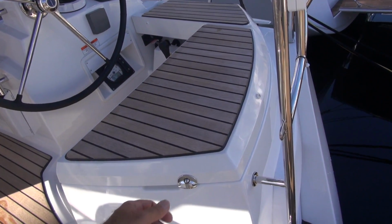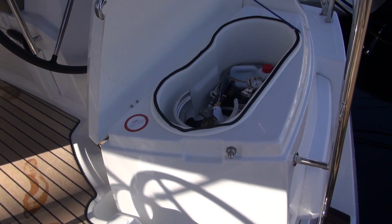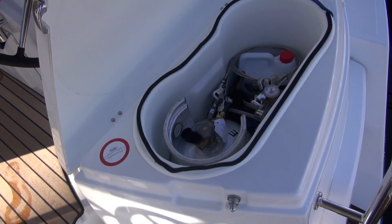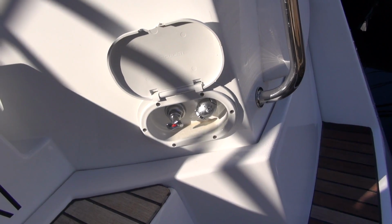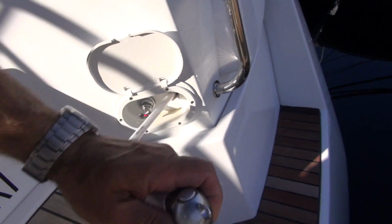Aft starboard is a double tank propane locker. Boats come standard with one aluminum tank, but there's room for two. They're decent size. There's a shut-off valve inside as well. Also starboard side aft is a cockpit shower. Hot and cold controls. Pulls right out.